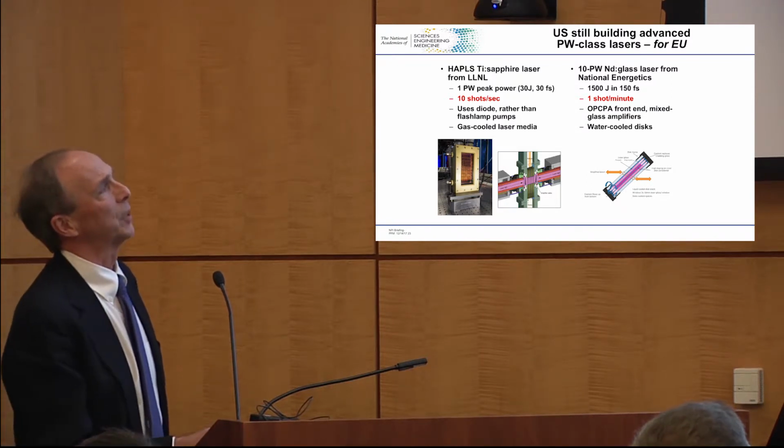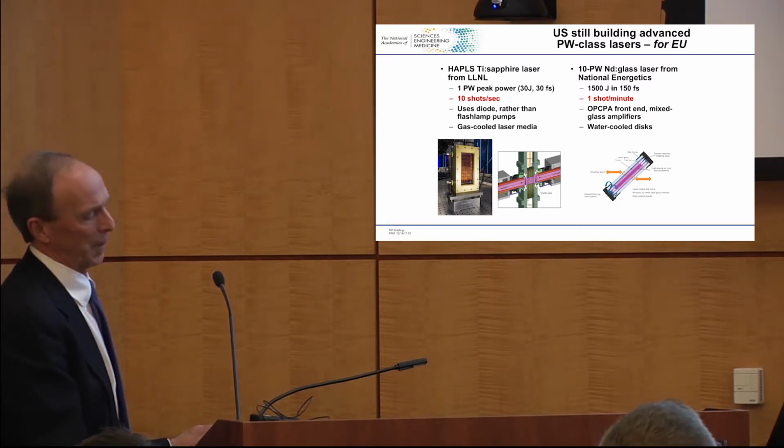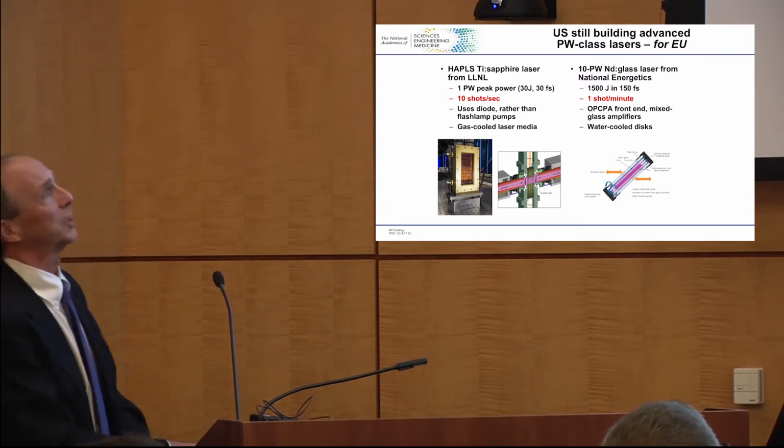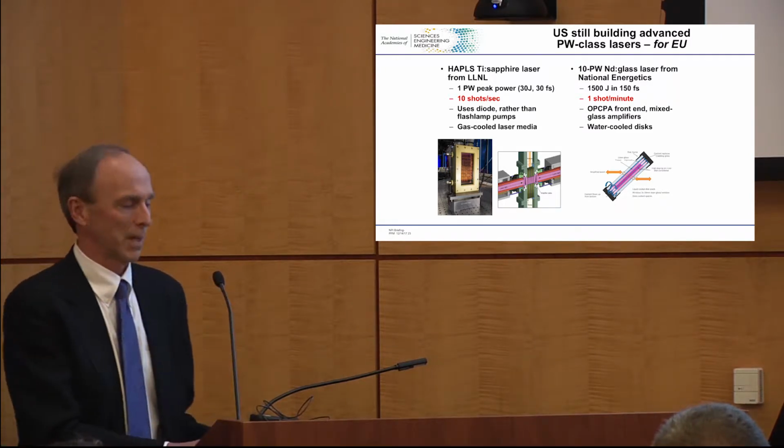The other interesting part, by the way, is that there are some techniques of mixed glass amplifiers allowing this. The other thing he's doing is water cooling discs, to get the rate of a shot a minute. So again, this is the most advanced technology, and it's being shipped to the ELI Beamlines facility in Prague.